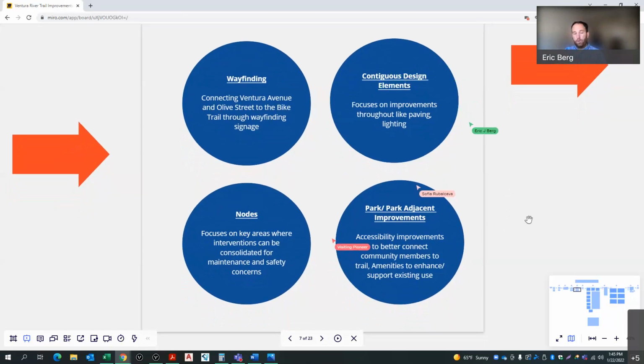The third type of improvements, so those are the 3 contiguous. The third types of improvements I'm going to talk about are nodes. Those are locational specific, and think of them as places to stop and take respite on the trail. There are several long stretches in the trail that currently exist where there is no place to stop. There are no trash cans, there's no shade, especially for people who are walking.